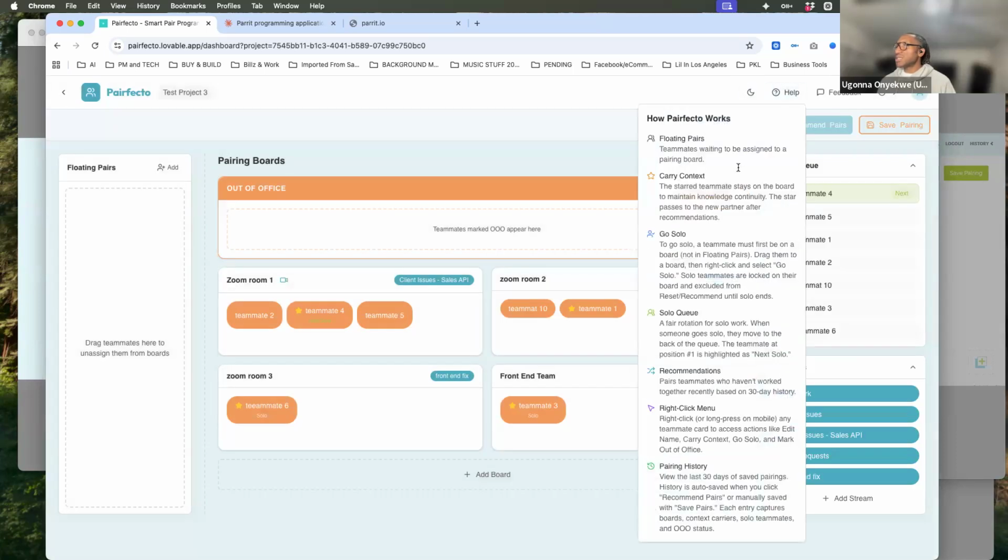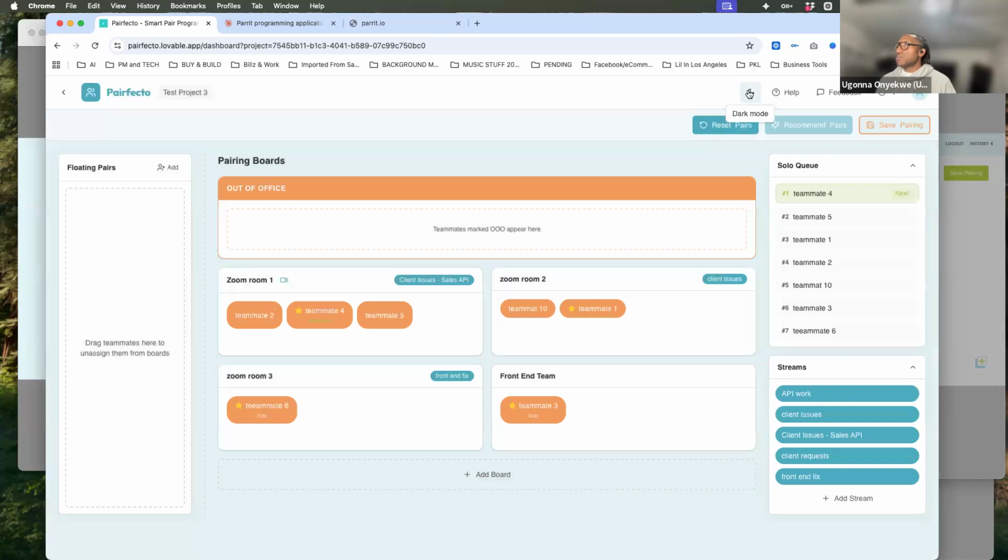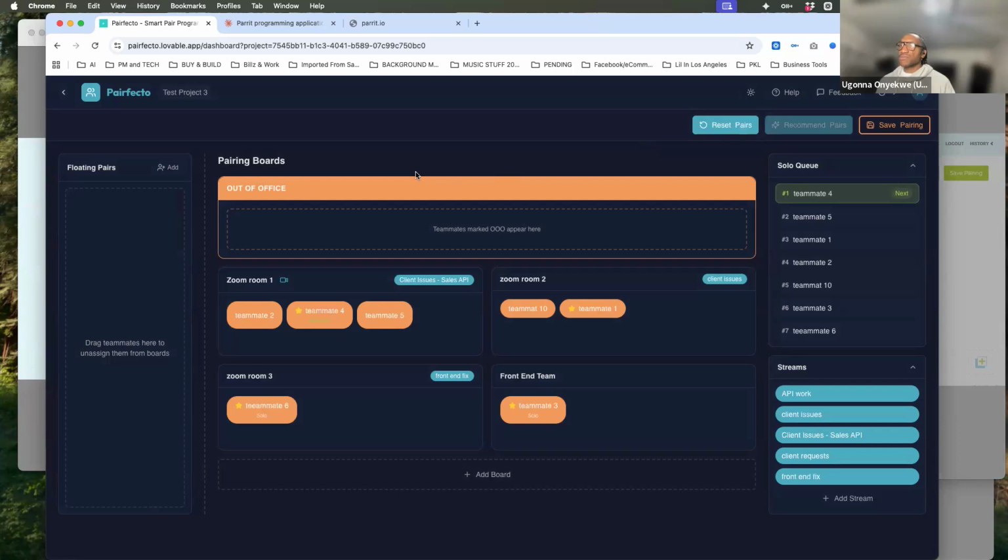We have a help section here that outlines how everything works, a knowledge base, and then yeah, you can also switch to dark mode.